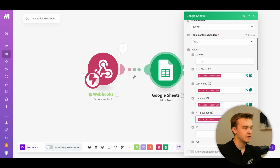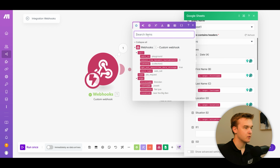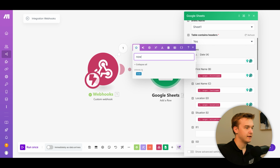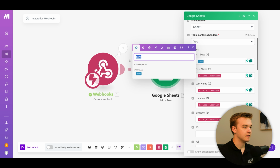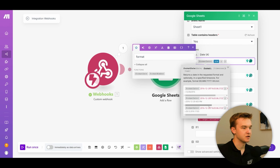So that's now all populated. For the date, we can actually do this through make.com. We can essentially get a date from make.com, which is called now. Now is the current date and time of whatever time this request is being run. The now is not a formatted date, so it just looks a bit weird. You can format it better by using a format date. We can just throw that in there, put the time in there, and it's going to format the date in something that's actually human readable.